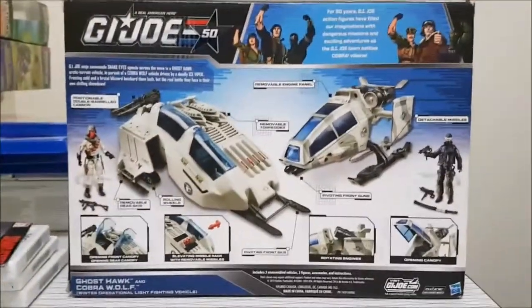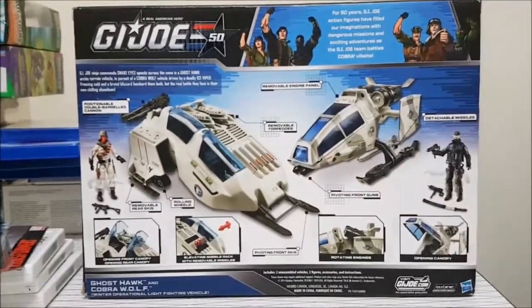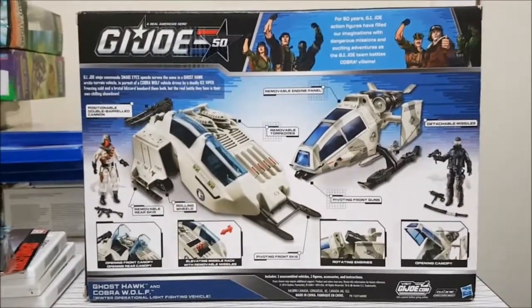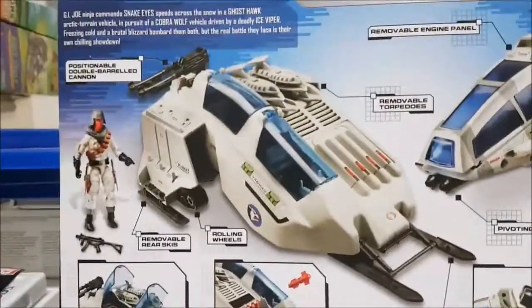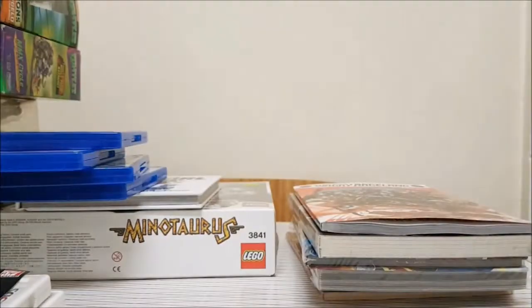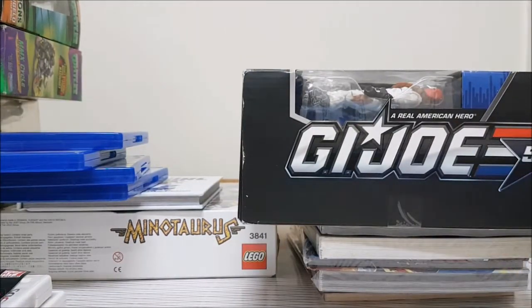This comes with 2 vehicles and 2 characters and stuff. This is so cool. I am so happy to add this to my collection. I'm a big G.I. Joe collector, so this is amazing. Not easy to find, and it sells for way more than $40. And you can see sticky tape sealed.